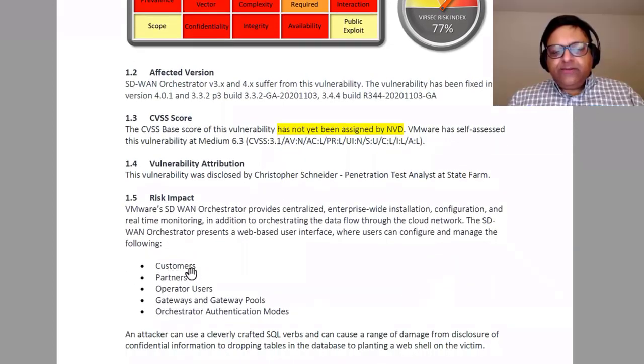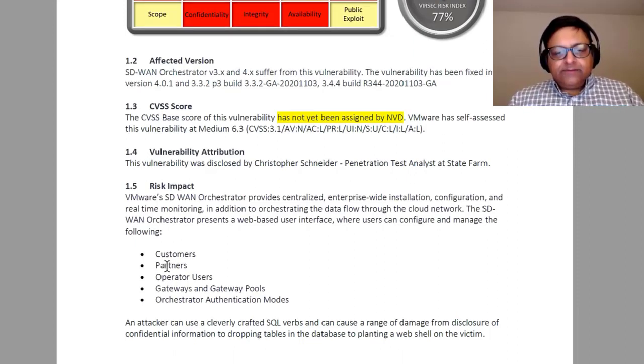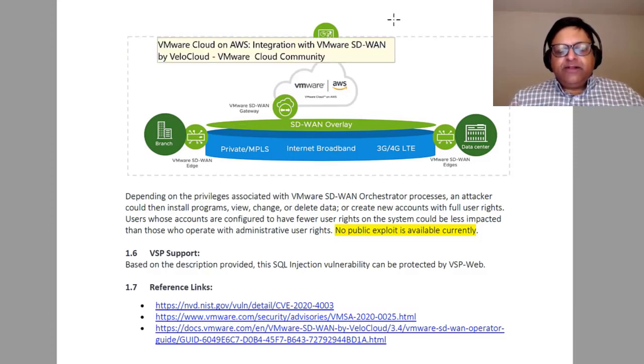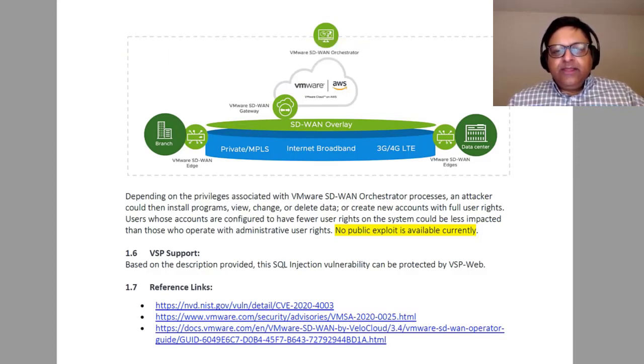One last thing on this, really. As you can see, the databases in question here are customers, partners, gateway pools, orchestrator, authentication modes. Everything that the SD-WAN basically touches can get compromised here. Okay, so that touches a lot of things. Yes. And this is a pictorial view of what it does. People use this in AWS. Your infrastructure can be completely compromised, essentially. Of course, fortunately there's no public exploit available here, but this could become very damaging.